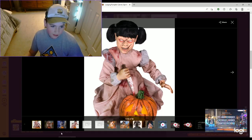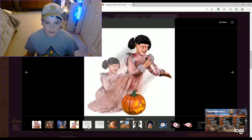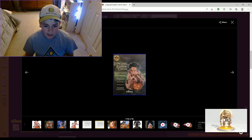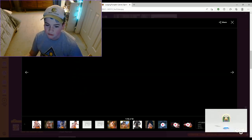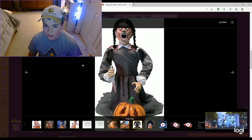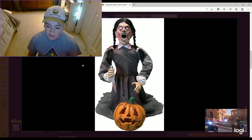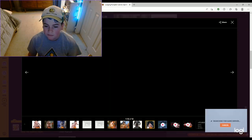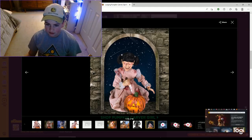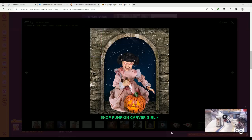So, let's see. That's her website picture. That's the instructions. Alright, that's her box. That's her setup in the store. And then last year, I think Halloween City. Yeah, I think that's a Vengeful Vicky or something like that. Another version of Lunging Pumpkin Carver. And I see they also have the setup video from Techie Toys. Alright, anyway, let's see the video now.